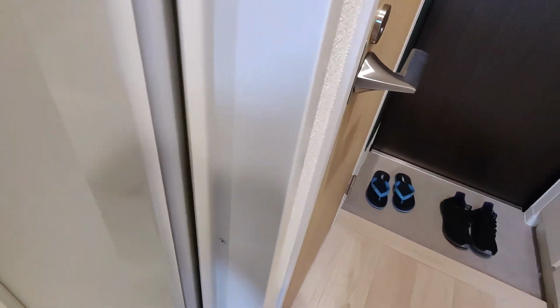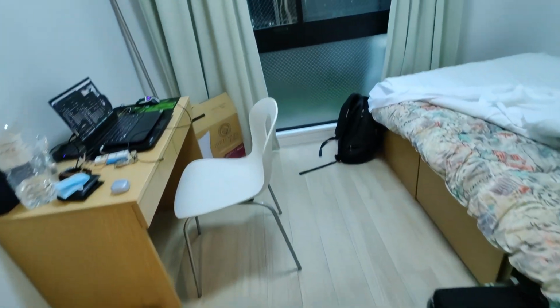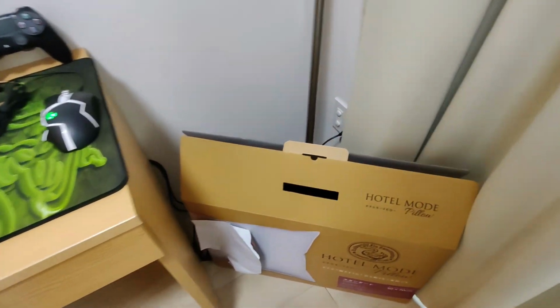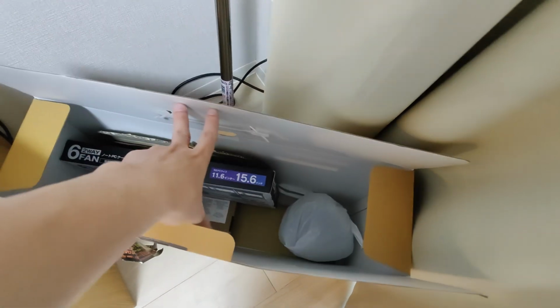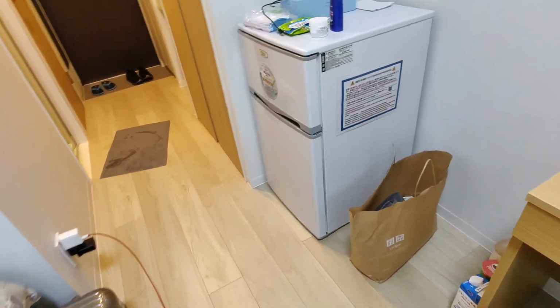So that is that. I also had to buy this floor mat, this towel mat. Oh yeah, that's the pillow I bought. I'm planning to use this as a dustbin. So I'm gonna put some plastic bags because, well, you need to separate your trash.